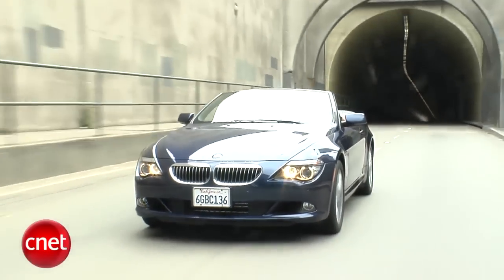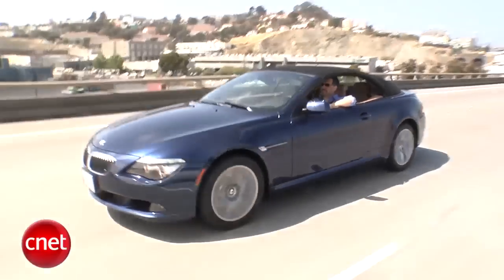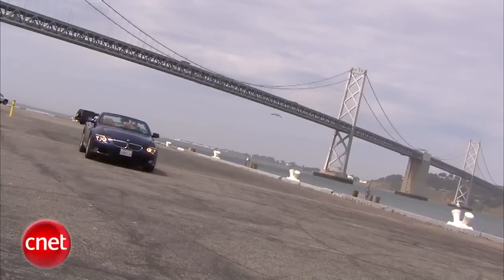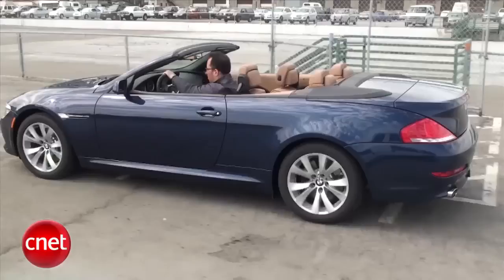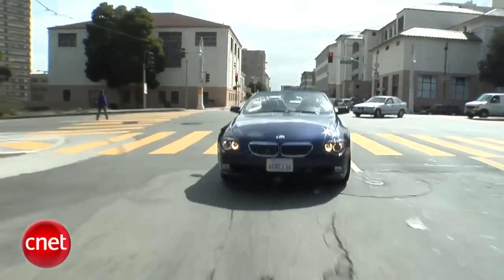The 650 Convertible's ride is somewhere between athletic and just plain hard, depending on your frame of mind. I'd like it a little more compliant, to be honest. Sports suspension is required on the Convertible. They bake it into the MSRP to the tune of $3,900.